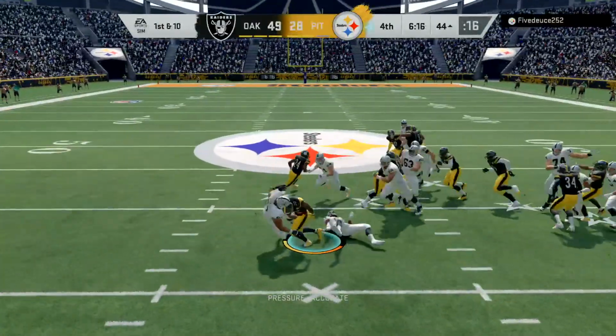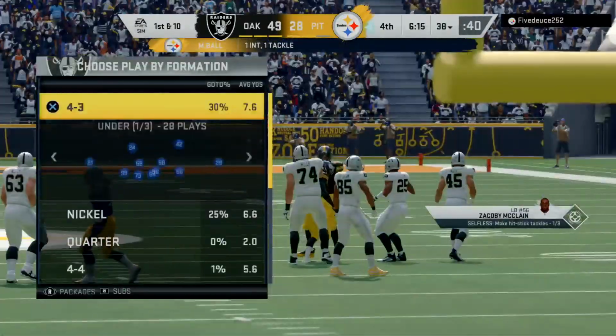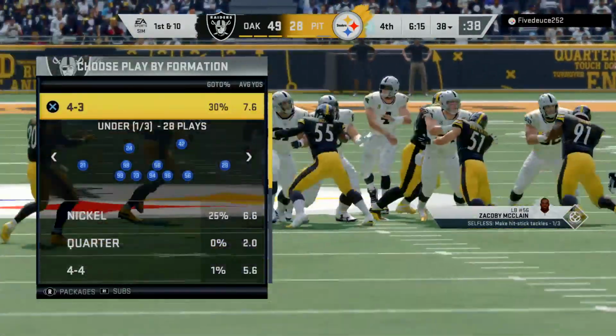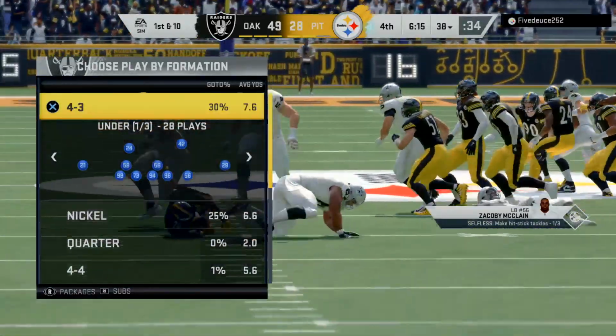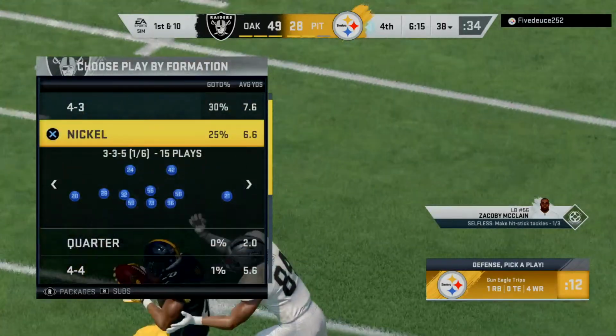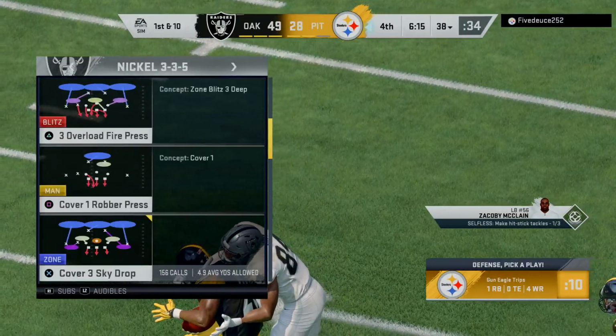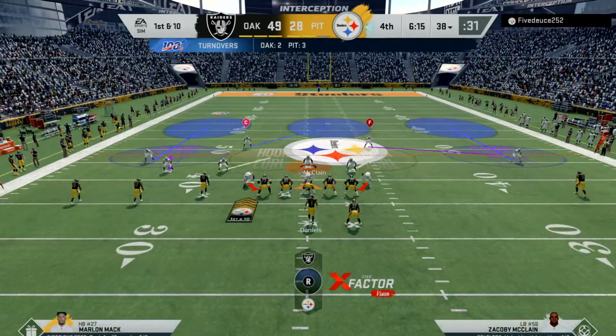Is this intercepted? It is. It's intercepted. Picked off at the 38. And they have possession at the 38-yard line. So they get the takeaway, but that's just step 1. They still have a lot of work to do. But they don't want to focus on that now. Now it's about getting the ball in the end zone and hoping they can take it away again.